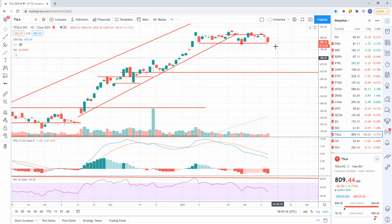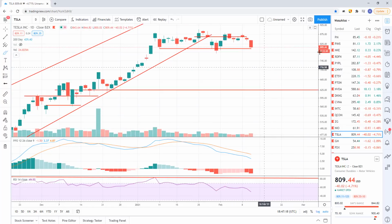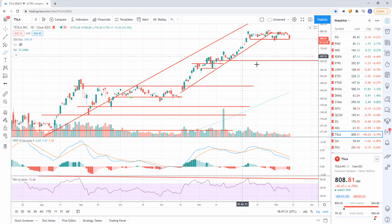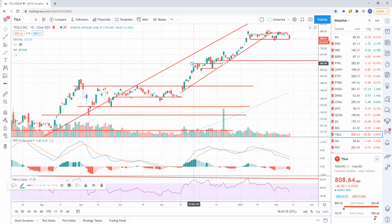Things to watch for, and I just want to point it out. We're at the area now where if we start to break this level, we should see a pretty swift move down. First level of support that I got is about this 625 area. Below, I had a couple lines here, but I think really, we break 625, and I'd be looking for this 462. It's about 463 as the next level of support.